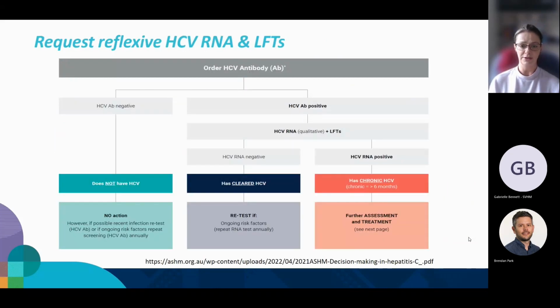So in ordering pathology, we need to request reflexive HCV RNA as well as LFTs. So you will initially order the Hep C antibody test and specify that if the hepatitis C antibody test is positive, the person then needs to be tested for Hep C RNA or PCR. So it's that qualitative test as well as LFTs.